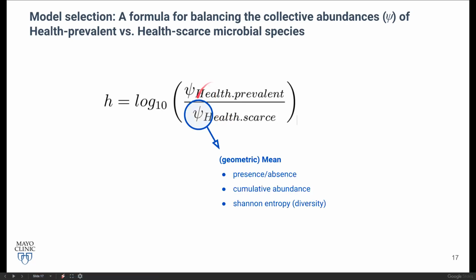Now, this collective abundance psi is basically a slightly modified version of the geometric mean, which is a reasonable metric to find expected values in microbiome data, given that the relative abundances span several orders of magnitude. After doing the math, you can find that this version of the mean takes into account the presence, absence of each species within the group, the cumulative relative abundance, and the diversity of those species.